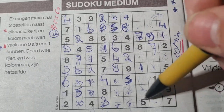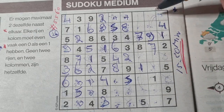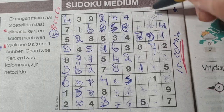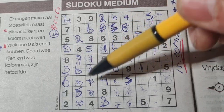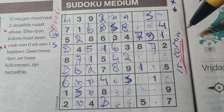5 in this last column, 5 in that column. So the column between, the only 2 places left for the 5 should be here or there. We see a 5 in this row, so no 5 there. 5 should be there. And all the 5s are used, I can see. This is number 1, number 5.